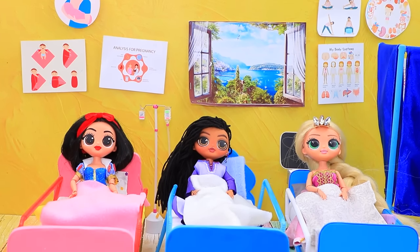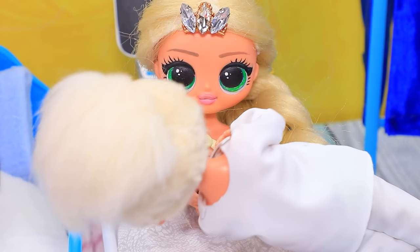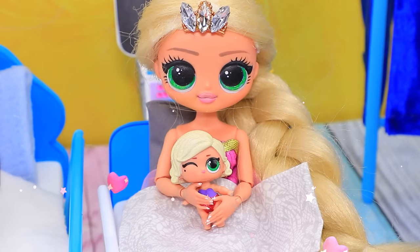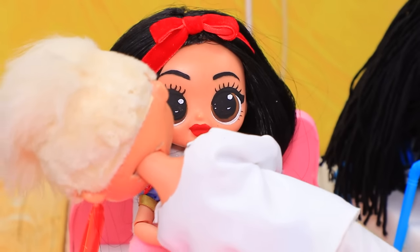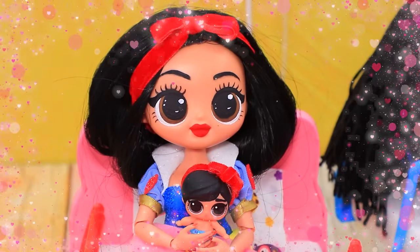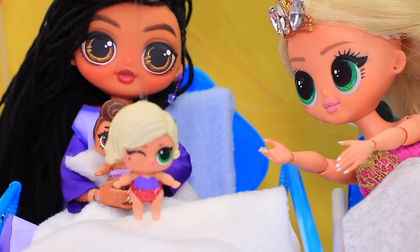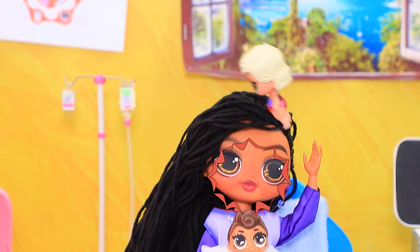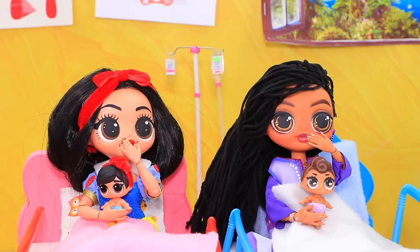The mommies are lying in the room waiting for their babies. Here they are. This is your little daughter. Oh, what a cutie. Another little girl. Adorable. And another girl. She looks like me. Little Rapunzel is quite a handful. Sunshine, come here. Oh, so much energy. Who do we have here? I gotcha. Thank you so much.